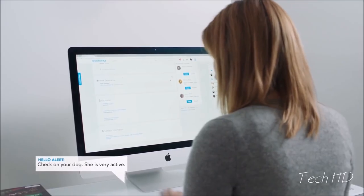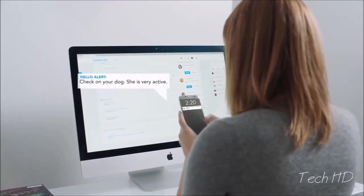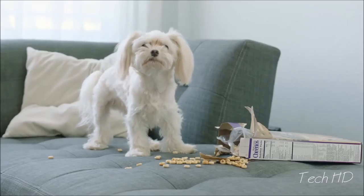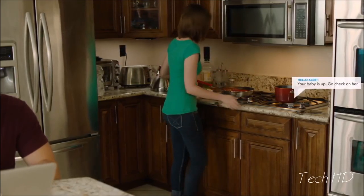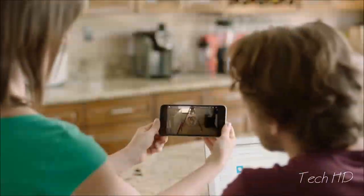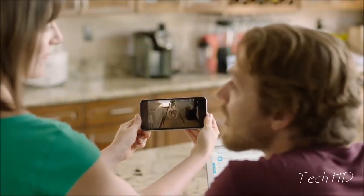Hello can even help you keep an eye on your home when you're not there. Daisy, drop it. Good girl. Okay, go play. Or even monitor your kids. She's up. I'm gonna go check on her, okay? Okay.